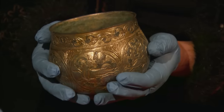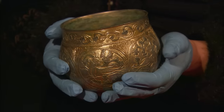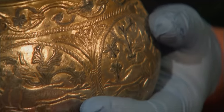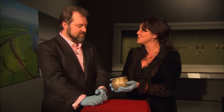Was it given as some kind of Viking blood money, as a sort of forced tribute demanded by the Vikings to ensure a sort of peremptory peace? Or, I don't know if you think more likely, was this snatched from the hands of a priest, taken in a raid on a church? I mean, this would tell quite a story if it could speak.